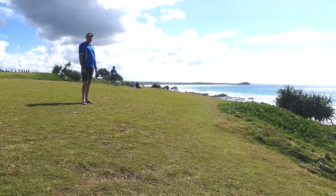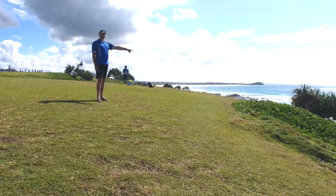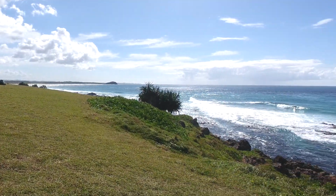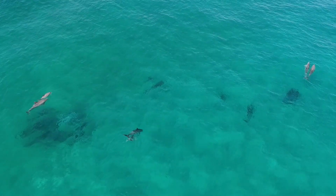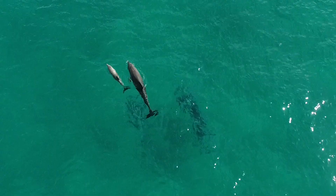How cool is this? We've only just pulled up and noticed a pod of dolphins just off the headland. Mr. Porsche is going to chuck his drone up and check them out. It doesn't take a lot of encouragement from Mr. McMahon for me to take shots of dolphins. Occasionally though, I get a little surprise. In this case, we found a baby dolphin swimming next to its mother.